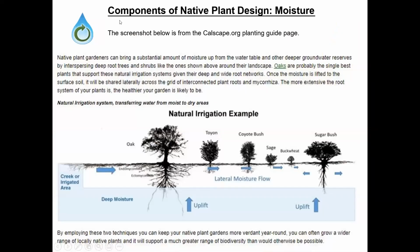So this is a picture from the calscape.org planting guide page. One of the components of our native plant design, and we are talking about moisture here, is to get those trees in first. The oaks have those deep taproots that pull up that deep moisture, and then they have lateral roots that are very surface roots along here, and they engage with the endomycorrhiza, the fungus, which allows them to transfer water to other plants, which I think is amazing. So you can utilize a natural irrigation system here.